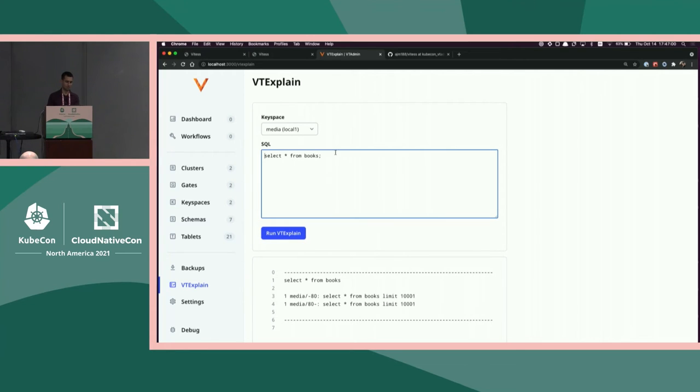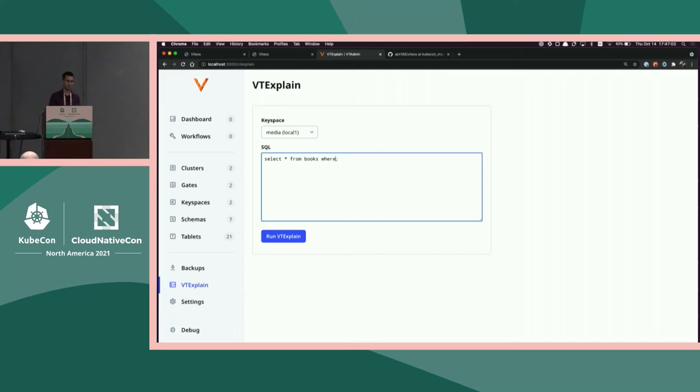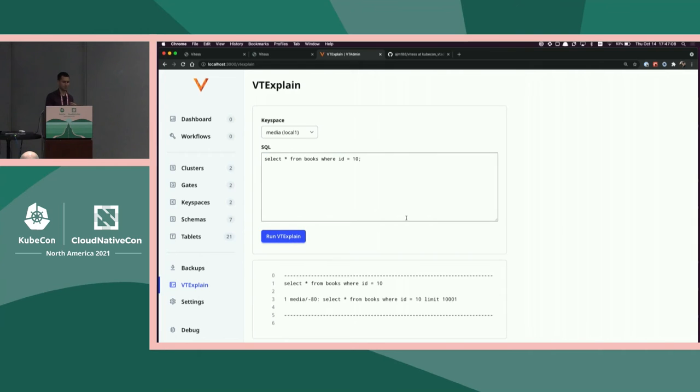But if I'm going to pin it down based on a single sharding key, and this is actually my personal most common use of VTExplain, it's to see where a particular row lives. So where in this logical database does this row actually live? Then I can go to the tablets in that shard and do some diagnostics. So I can see that ID 10 gets mapped to shard media-80. And that is pretty much VTAdmin.